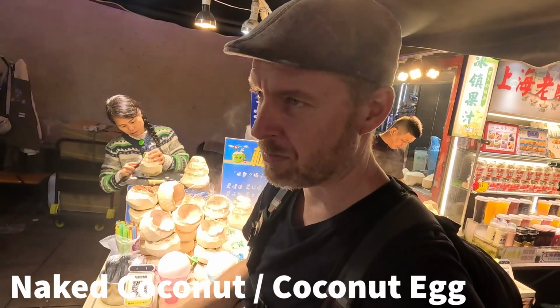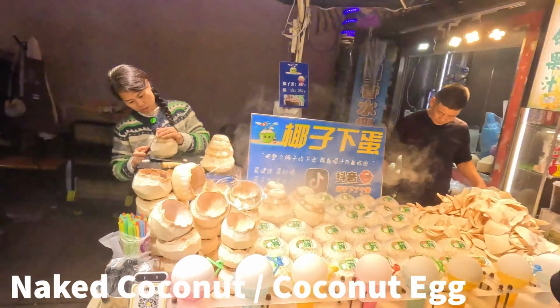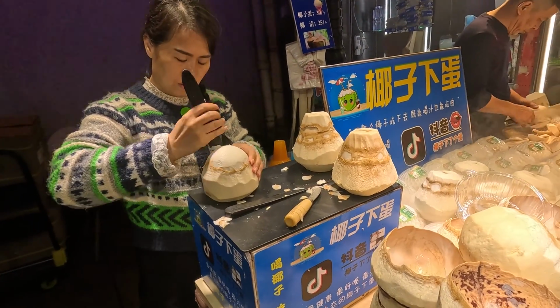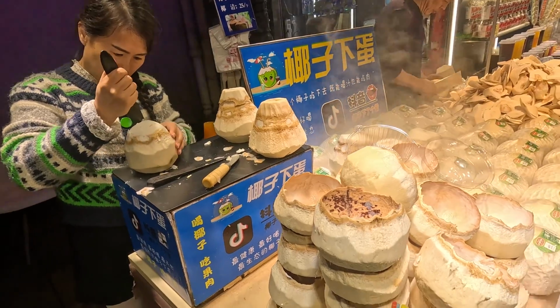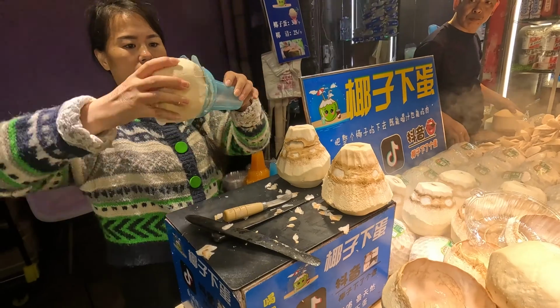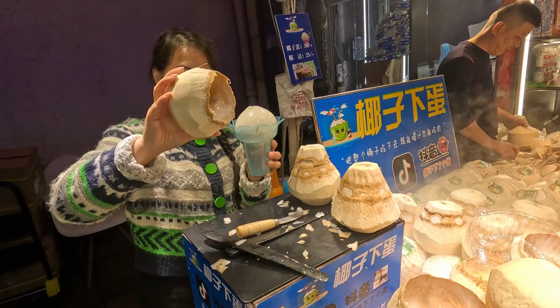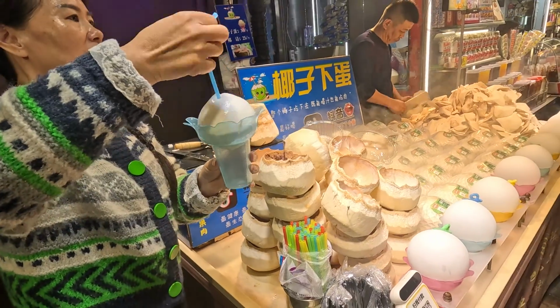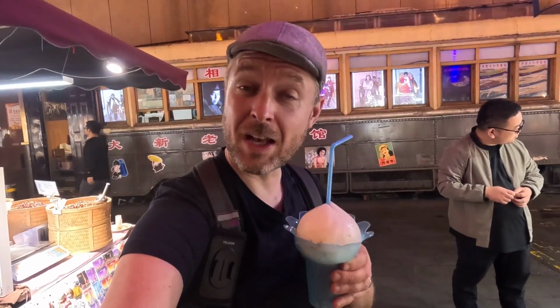Used to having just a coconut with the straw in, they crack the top off. Here, she's actually scraping the outside, puts it into a cup, and you get to enjoy it like this. Amazing. One of the coolest things I've seen done with a coconut. Always fresh, always good. And now I don't have to scrape it with the spoon, I just eat it straight from here.